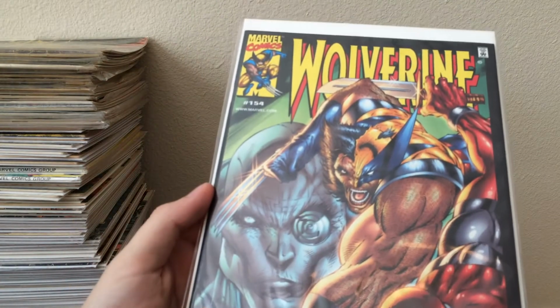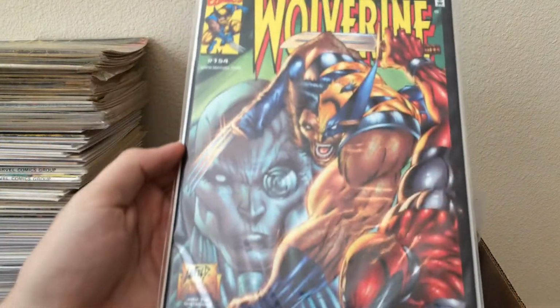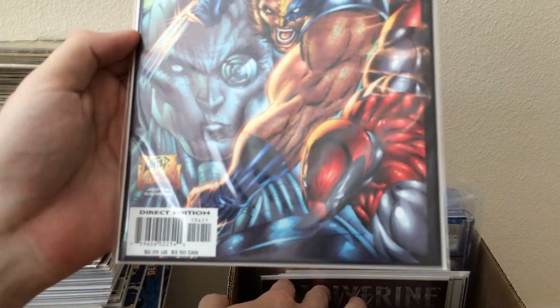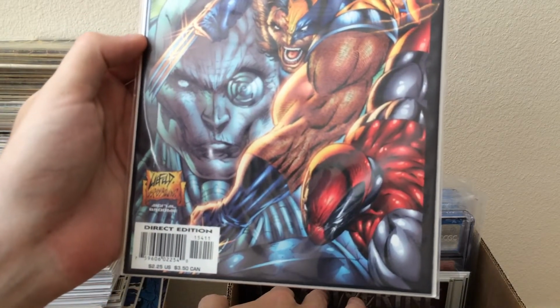I'm not sure if it's 153 and 154 or 154 and 155, but two issues feature Deadpool, and these ones are more expensive than most of the others in this run. Pretty cool covers too.